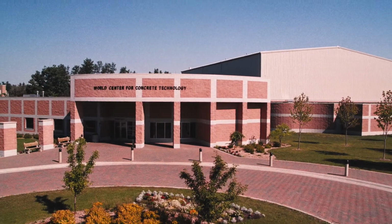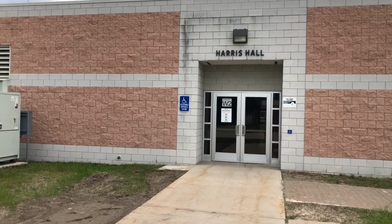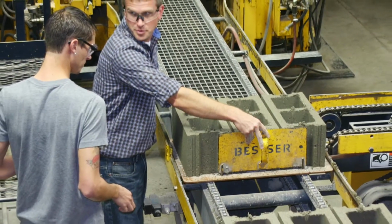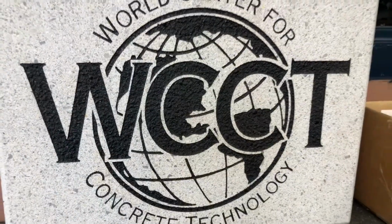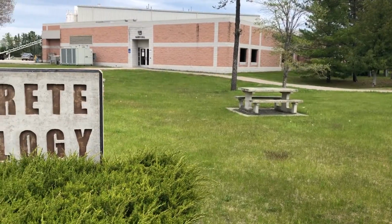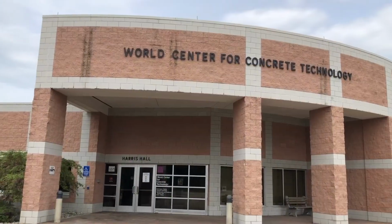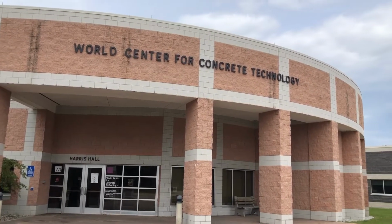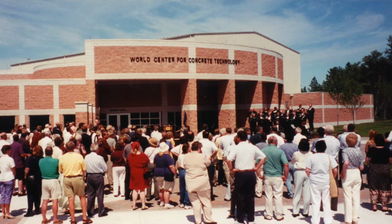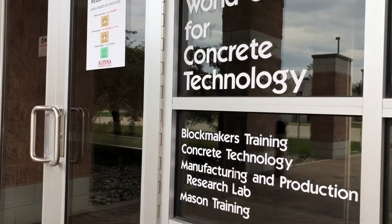The World Center for Concrete Technology is housed in Harris Hall, honoring William P. Harris and his family, who were integral to the formation and success of the Huron-Portland Cement Company. Construction on Harris Hall broke ground in April 1999 and had a budget of about $8 million, the bulk of which was donated by Besser Company and others in the concrete industry. WCCT opened in August 2000 and is home to one of ACC's most famous and respected programs of study.